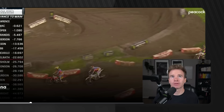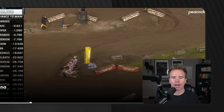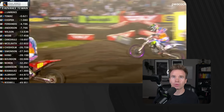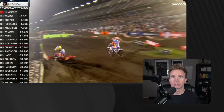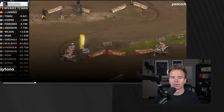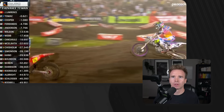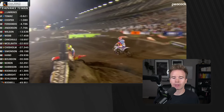This alternative line from Tomac right before the S-turns here, he's not following. He's trying to get back around Jett Lawrence in his heat race after he got past on that quad section. But notice, here's the main line, and Tomac cuts it in half, creating a new line. It's just not following whatsoever. Just outside and then trying to get back underneath him. Tomac is on point. Jett just seems to be just a little bit better, and it was just that one section.